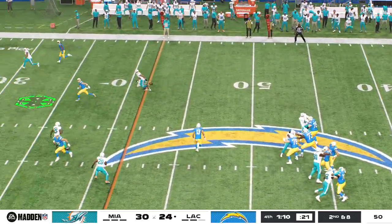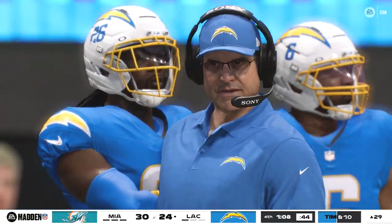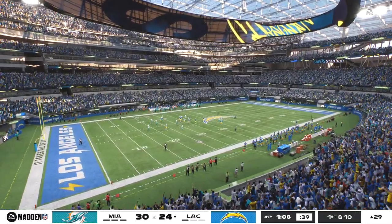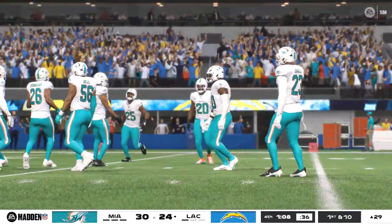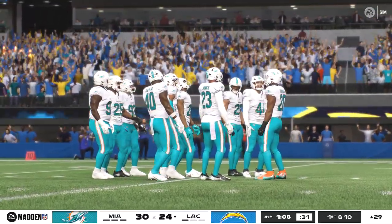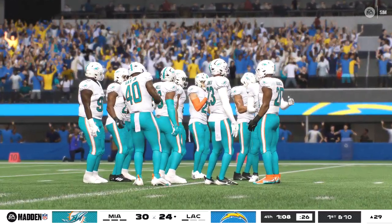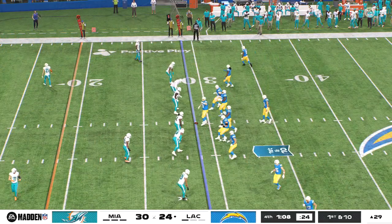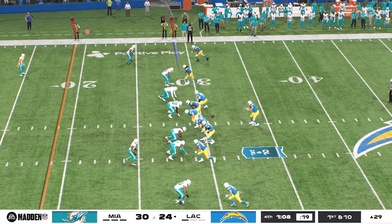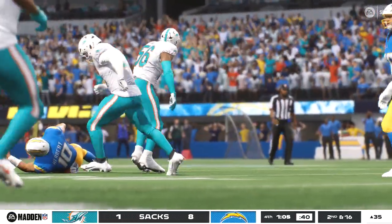Out of the gun, here's Herbert. Right side, hauled in by McConkey. And he'll be taken down, but they are in business inside the 30-yard line. And the Chargers, first down. 1st and 10 at the 29-yard line. Here's first down. There, down he goes. Justin Herbert.